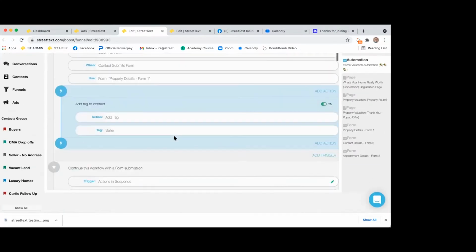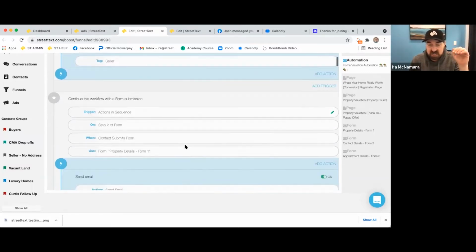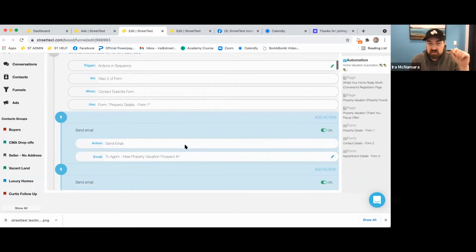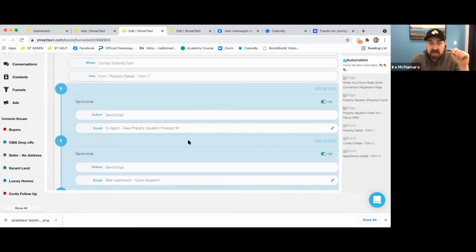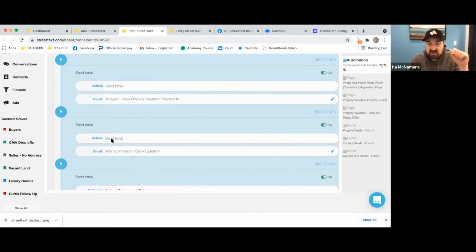Okay, perfect. So then as we scroll down, like I said, I'm going to keep this pretty simple for our first couple calls, and then we'll jump into stuff more over time. And then I should record some of this so people can go back and look at it. But basically now this is saying send an email to you. So this is the email that tells you that you got a lead.